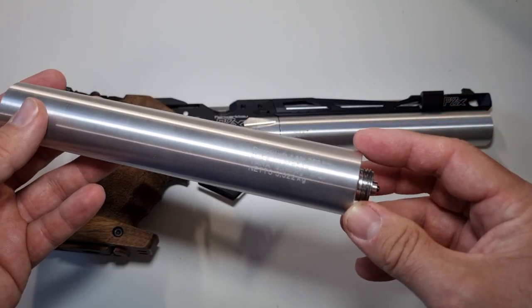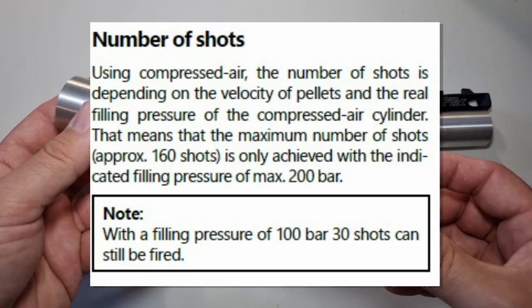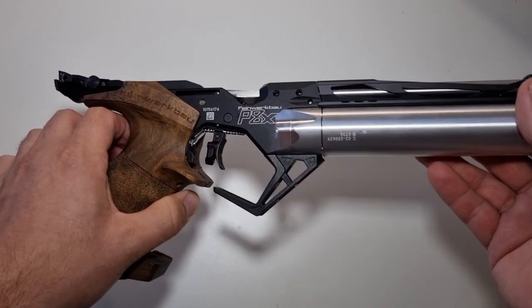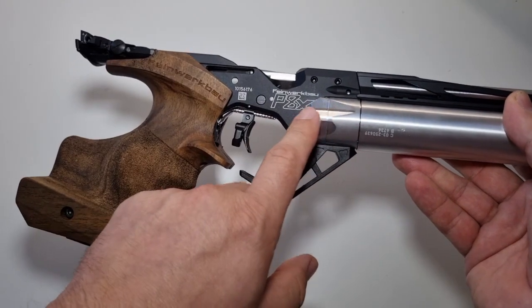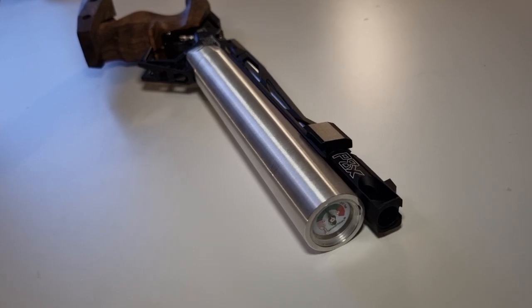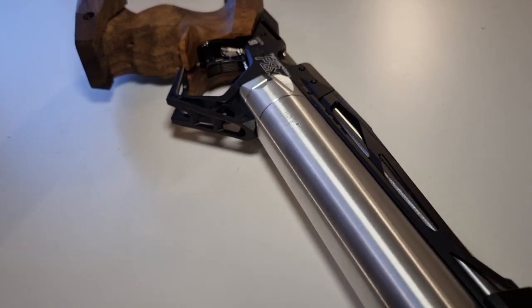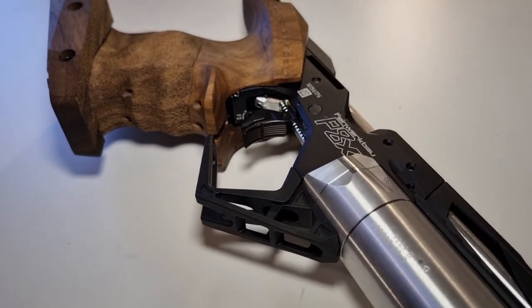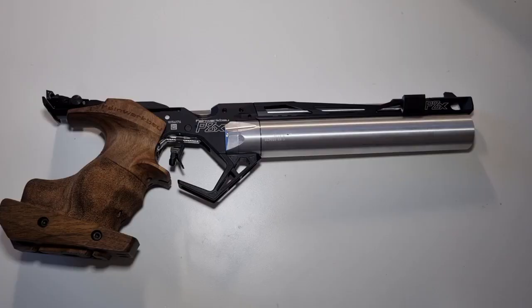The manufacturer states in the manual that when the needle is at 100 bars there are 30 shots left in the cylinder. The pistol is equipped with a Belleville washer air regulator located around here, so the air release is constant until the minimum pressure of 80 bars. This makes the pellet projectile speed constant between 200 and 80 bars, very important for accuracy. Below 80 bars, when the needle drops below the green area, the speed drops and so does the accuracy.